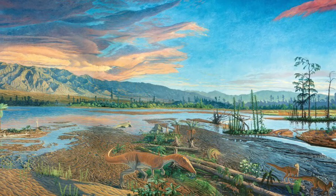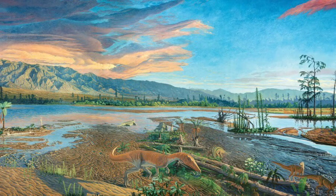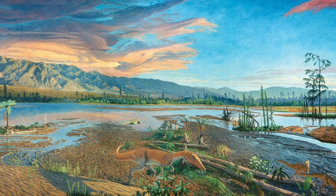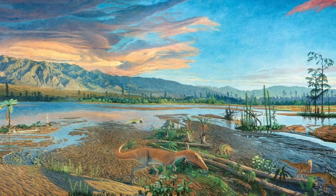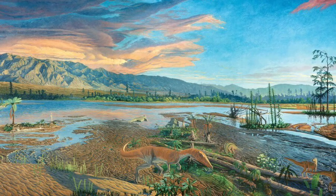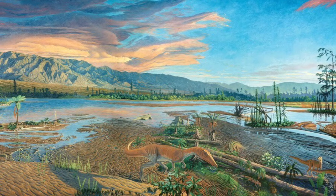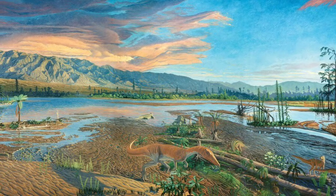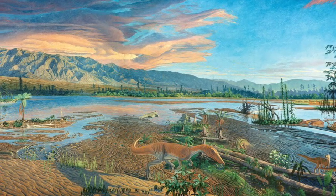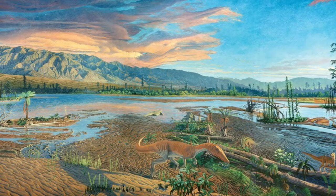This is a fantastic painting by the artist William Stout of a late Triassic rift basin, the exact kind of environment that was exposed at the bottom of the quarry. In the foreground, you can see several species of small dinosaur running around on the mudflats of a lake. In the distance, in the background, are the Appalachian Mountains. They were much higher back then. They would have shed sediment that would have been carried by streams downslope into the basin.